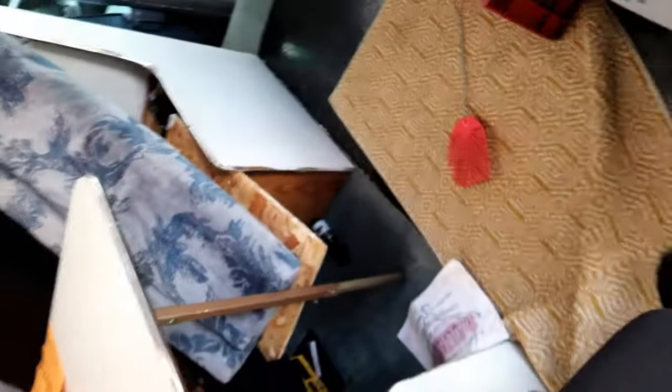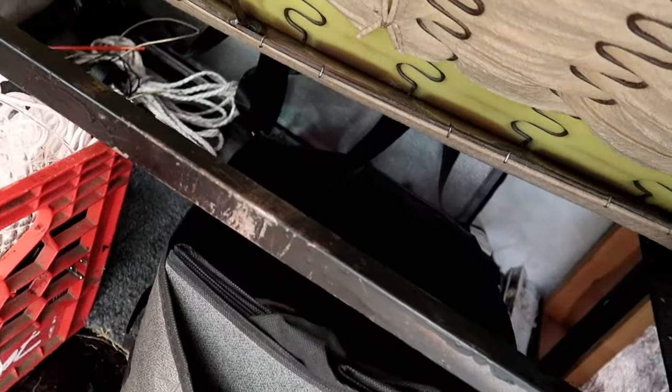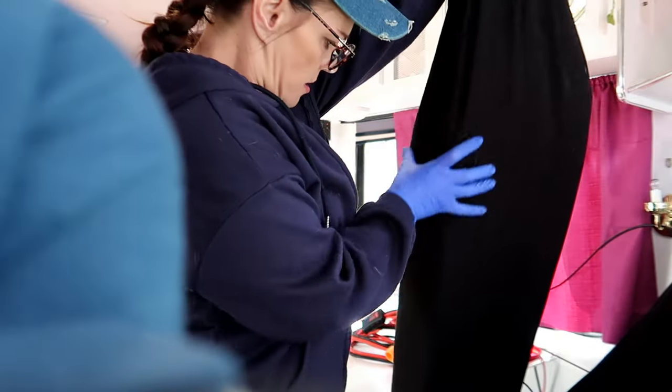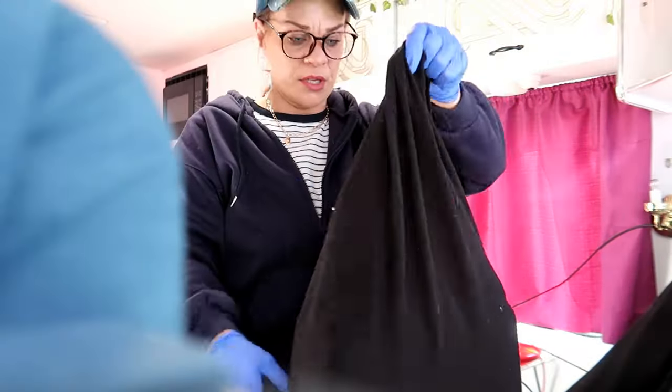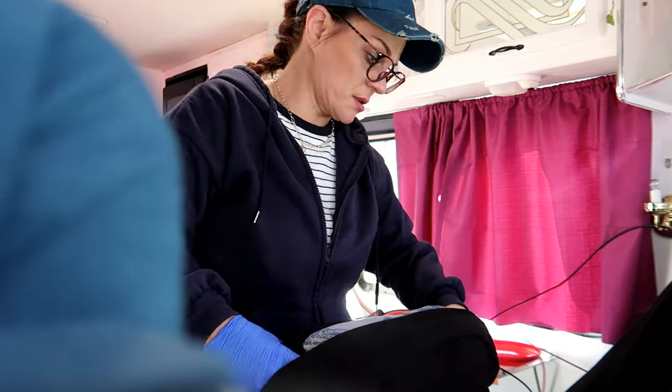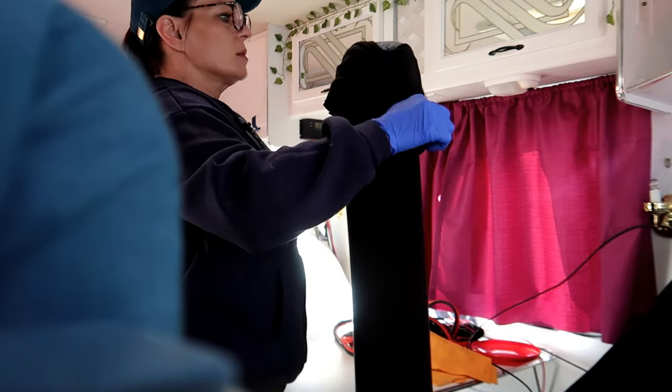So the problem is these can't come off, but I can look underneath there. Okay, so I don't see anything. If I was a mouse, I would go in here, but they're not in there. And I don't see any of the cushions eaten. So that's good. Okay. I need to take these off. Don't know if there's anything in here, guys. I'm a little scared.